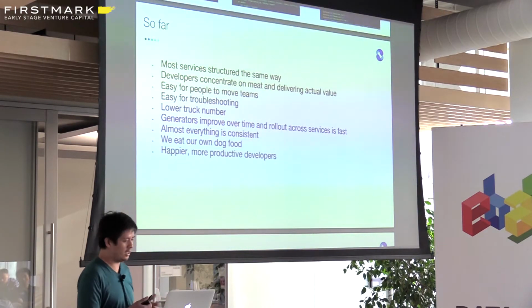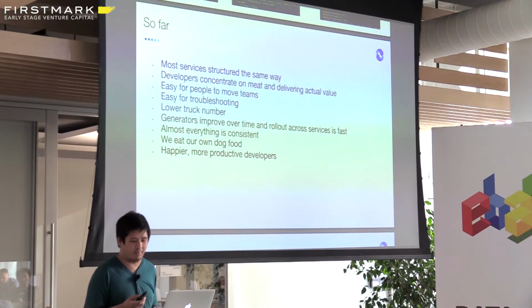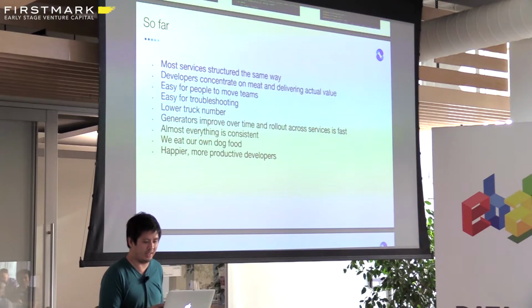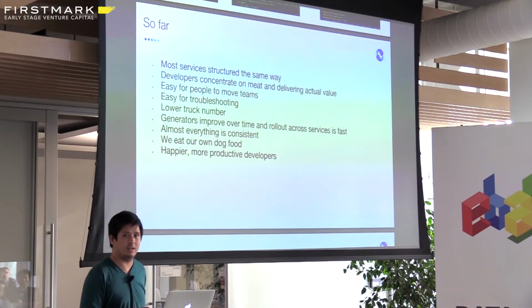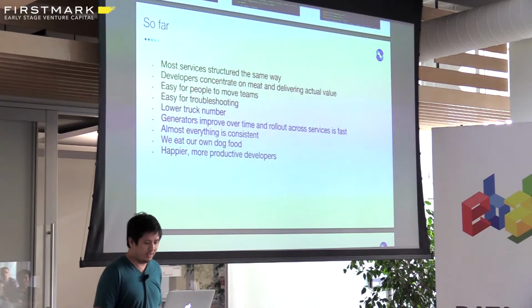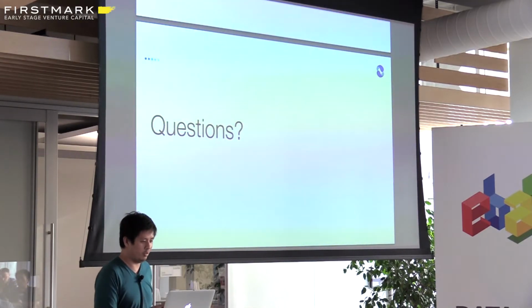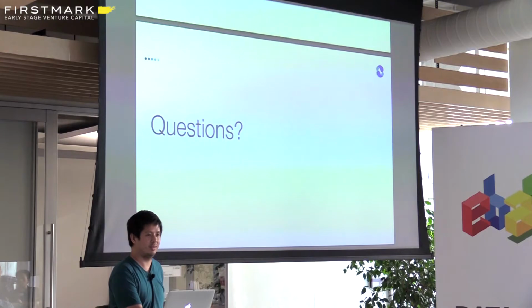And we've found that a lot of the developers are generally happier in the end because they're able to concentrate on the meat of what they want to do, which is actually solve the problem, rather than all this craft around how do you set something up, how do you set a new service up, how do you set a queue, all of those things. And so I know I'm out of time, so I'll open the field to questions.